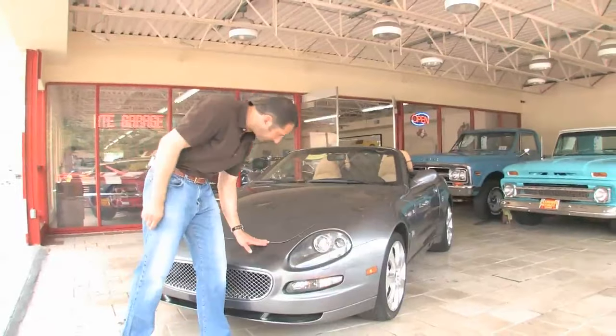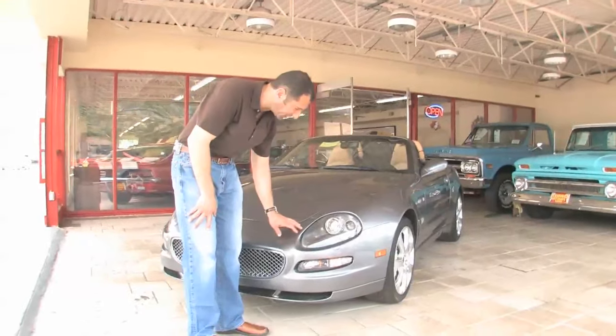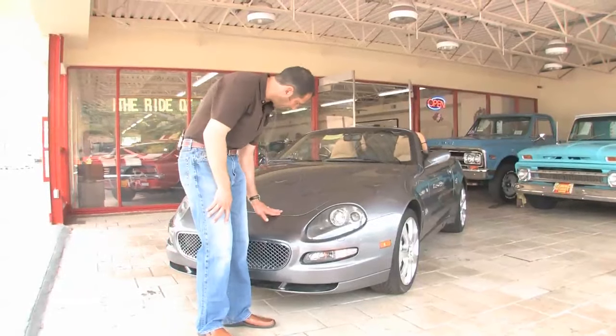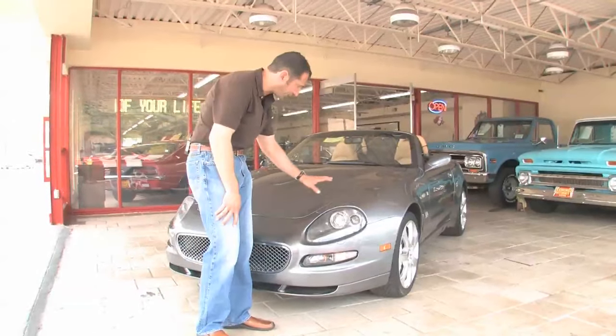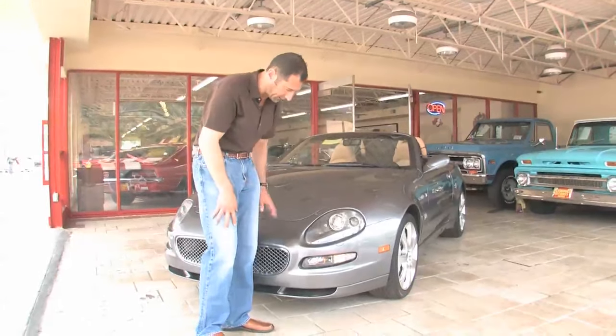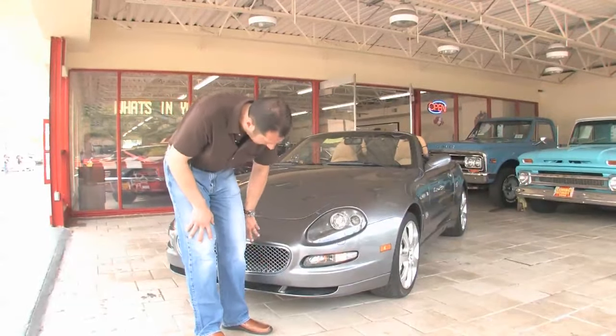Awesome, awesome. Now this still has, which is really nice, a clear bra on it to keep all the chips down. So the paint on this is really, really spectacular. It must have had it on the hood and they must have peeled it off because there's virtually no chips at all on it. And this still has it on here protecting everything there.